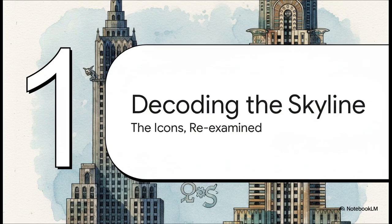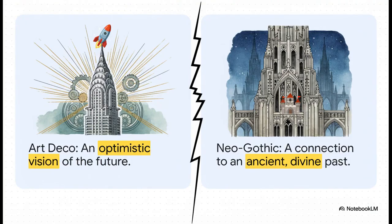All right, let's start with the big ones, the two giants that really define that classic New York silhouette. We're going to re-examine the architectural styles you think you know and uncover the huge philosophical battles they were fighting. And here it is, the central conflict. On one side, you've got Art Deco, just racing toward this sleek, modern, machine-age future. And on the other, you have neo-gothic, reaching way back into history to feel timeless and powerful. I mean, these are two completely different worldviews, built right next to each other.